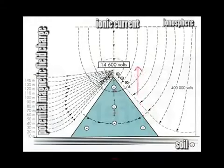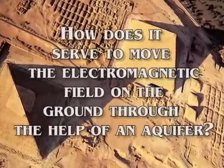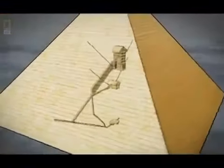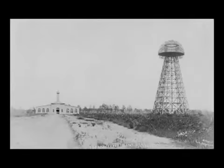This gold capstone facilitated a conductive path for the transfer of negative ions to the ionosphere. This way, a current was generated. How does it serve to move the electromagnetic field on the ground with the help of an aquifer? An identical form of this technology, employed in Egypt 5,000 years ago, was used by Nikola Tesla, an inventor of electric technology in the early 1900s, in a tower he constructed in the United States of America.